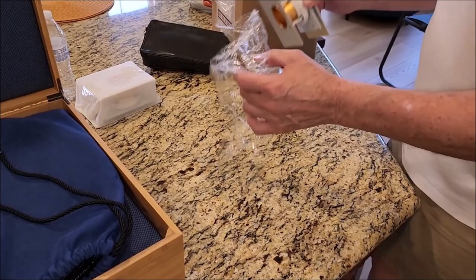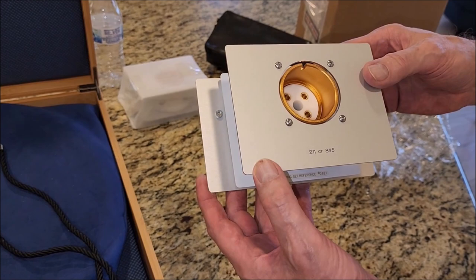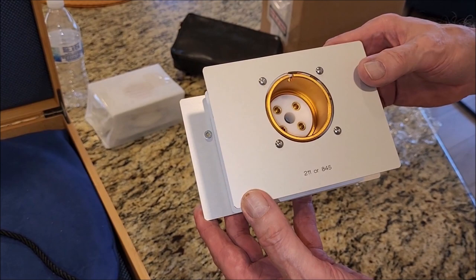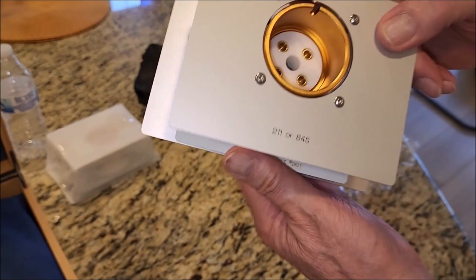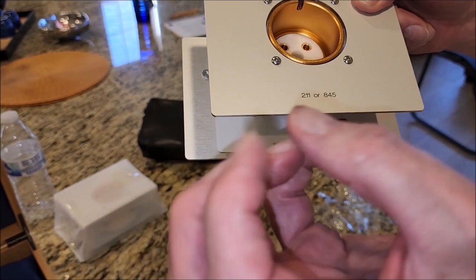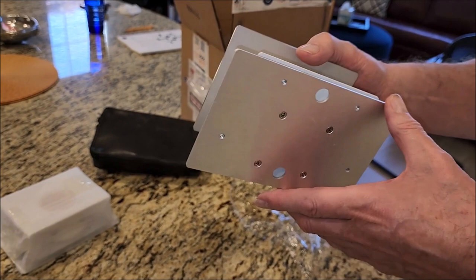Teflon sockets are made, because I have to buy them in quantities of 100, and in order to get 100, I need a partner, because I can't buy 100 alone. So as you can see, it'll handle either a 211 or an 845 without any adjustments on the part of the user, no rebiasing. Just plug one in, either one, and it will work. These are pure Teflon socket bases, and you can see the spring finger socket arrangement, which does a good job of gripping. Inside, you can see those little fingers gripping the tube.